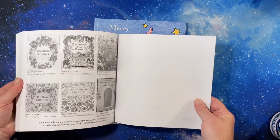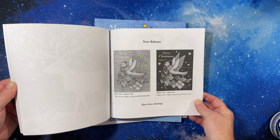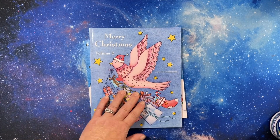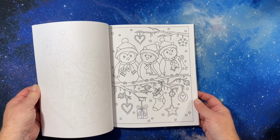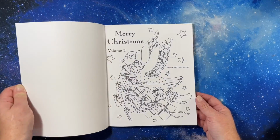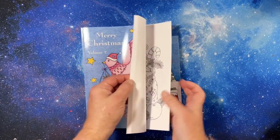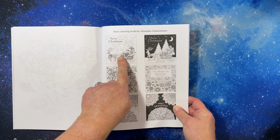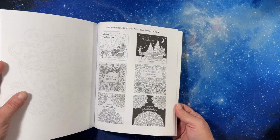I don't know if it says what year this one came out. No. Volume 2 was a new release. So let's see, there's that one. I'm trying to figure out where to stack my books. Merry Christmas Volume 2. I have the white background version in Volume 2. Her art is just adorable. I love it. This one comes in a black background as well, as you can see, but she sometimes advertises her books, so you can see which ones come in a black background version. She has magical mandalas in a black background also.